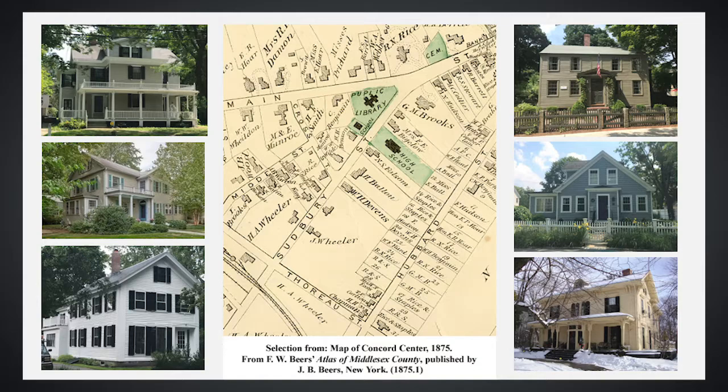This slide shows the area that we're talking about 140 years ago. Concord is often described as a charming town. It's the HDC's endeavors to protect and cultivate this charm.